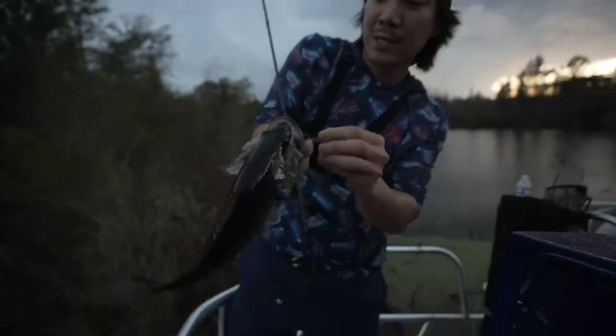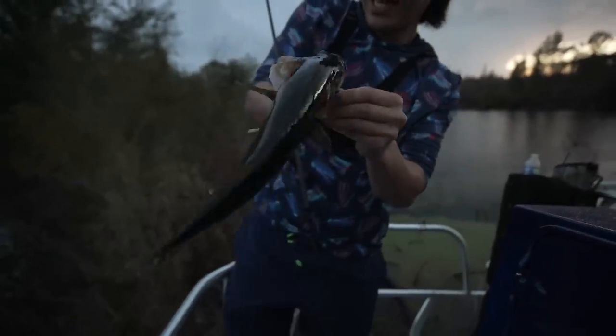Look at the way they eat the slizzy. Even these little guys choke it perfectly. Woo! Okay. Yeah! Make this a party fishing situation. Oh, Jiggin's coming in. There it is.